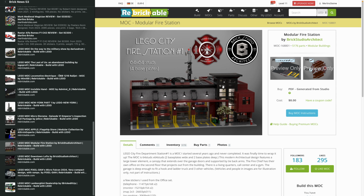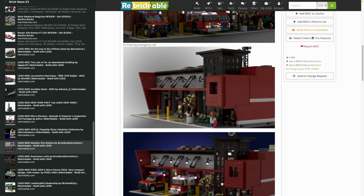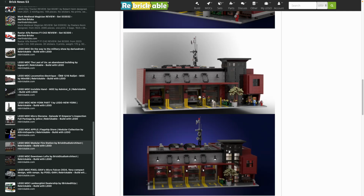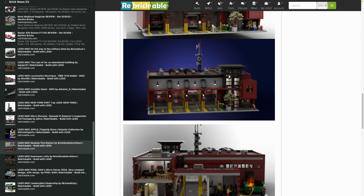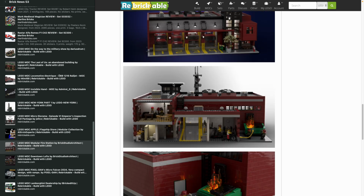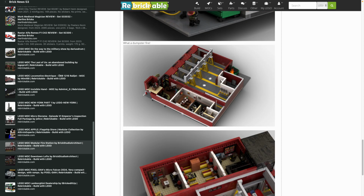Just $8, that's almost nothing for 5,176 Brick mock instructions, and I really believe it looks beautiful, it looks realistic. Again, it looks like something that could, at least, I don't know how it is in other parts of the world, but I think in Europe this is how it looks. And so yeah, great work. And there's even some fire going on.